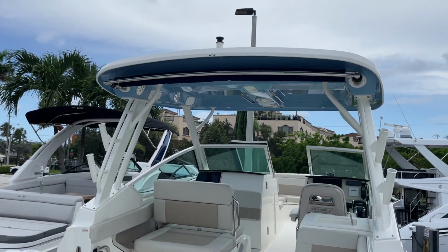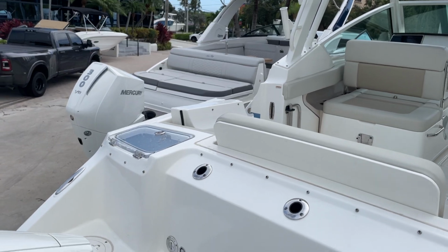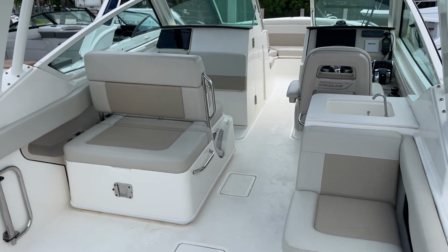It's got the electric shade. It's got the Abaco blue under the hardtop. Standard live well. Standard dive door. Just a great family boat, does a little bit of everything.